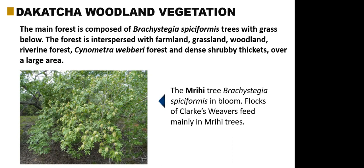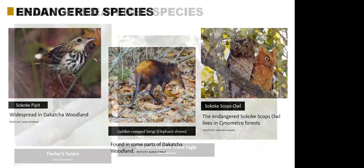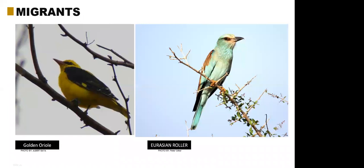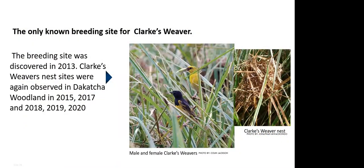And the Dakatcha woodland is important to other species as well. We have the endangered Sokoke pipit, Sokoke Scops owl, mammal species like the golden-rumped elephant shrew. We have other species that are near threatened within Dakatcha woodland. Just to show you two species on your screen. We have migrants as well within this landscape that pass through during the migratory season. But as indicated earlier, it's the only known breeding site for the Clark's Weaver.